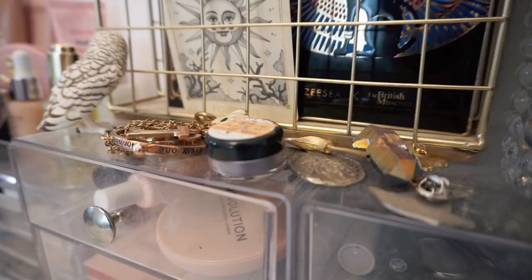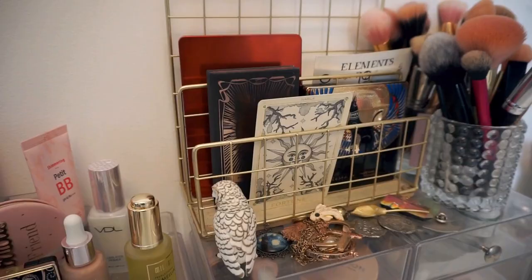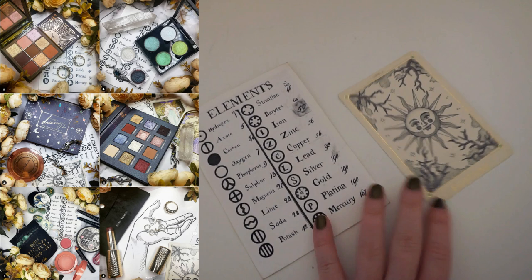In this letter type organizer, I've got some decorative cards. I use these a lot when I do flat lays just because they're pretty. This I got from like the Science Museum in London, I think, and this came with the Nabla Dreamy 2 palette. My friend, the Snowy Owl, they judge my makeup application every time.